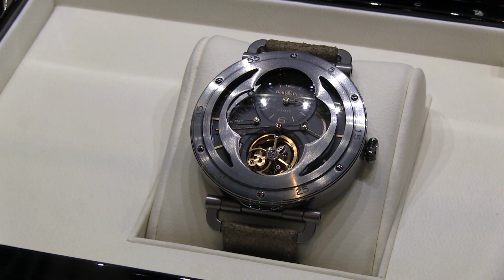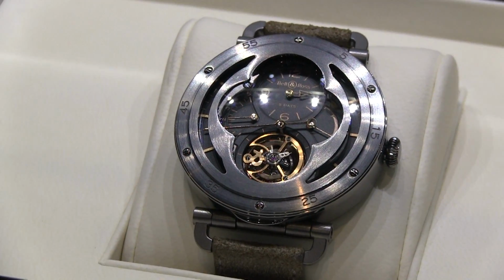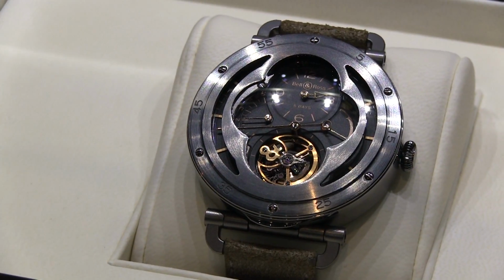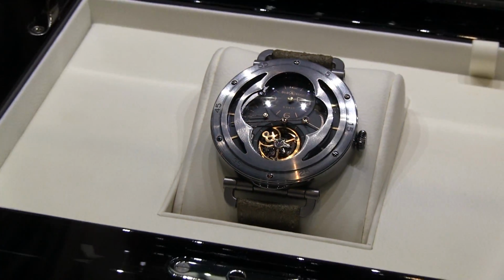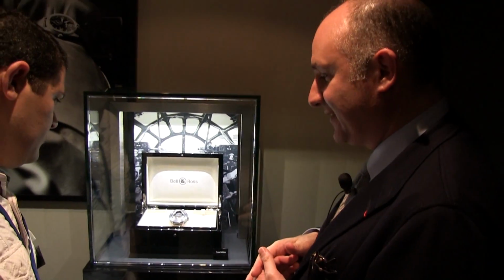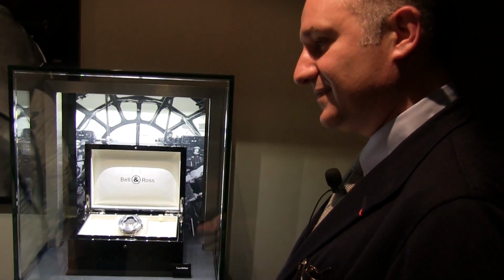Unio tourbillons. This is a military tourbillon. Is this part of the WW1 collection? WW2. It's like a bomber, and you can open the protection, and then you find inside all the regulator, the tourbillon, the power reserve, the thrust index.